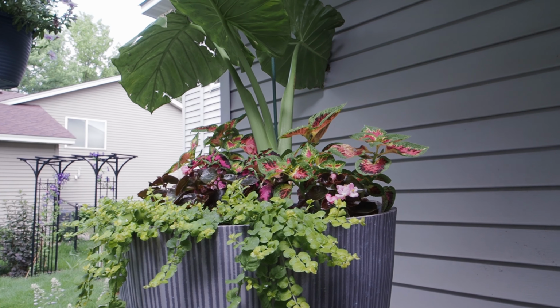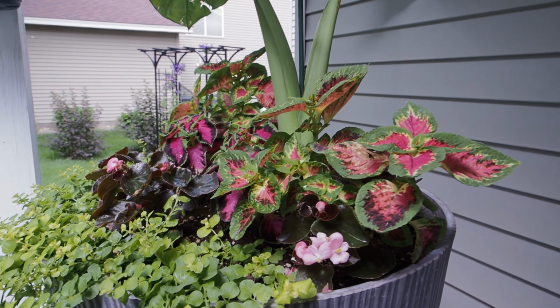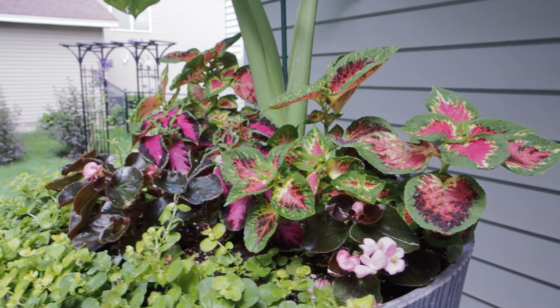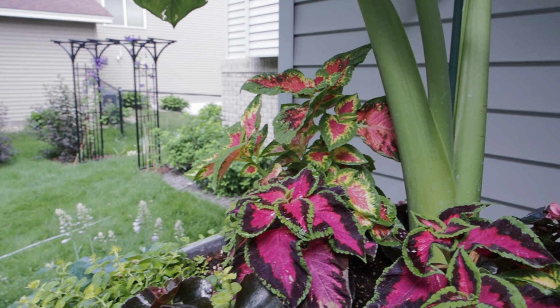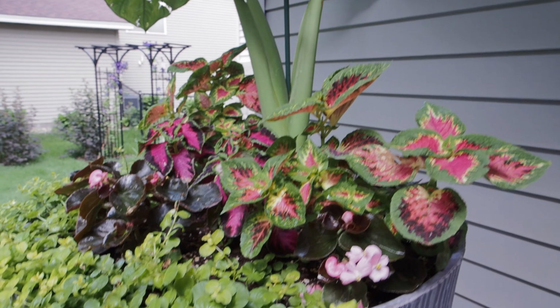And it's been so windy this year, so that poor elephant ear has just got blown to bits. The leaves are kind of distressed there, but there's some coleus in there. That's watermelon. There's some begonias. There's creeping Jenny. That coleus, I believe, is chocolate covered cherry. So these will fill in. These will be my filler. They'll get about 24 inches tall.